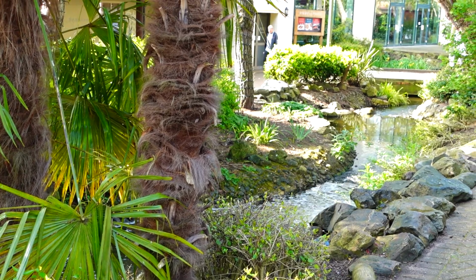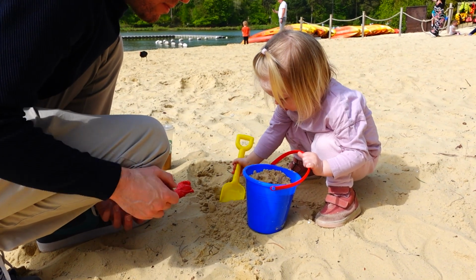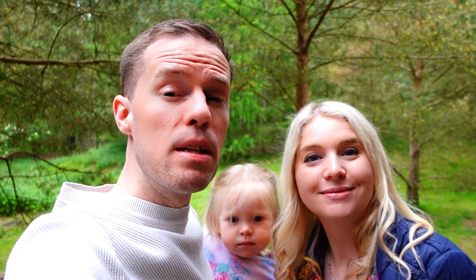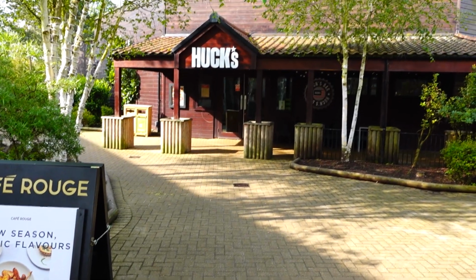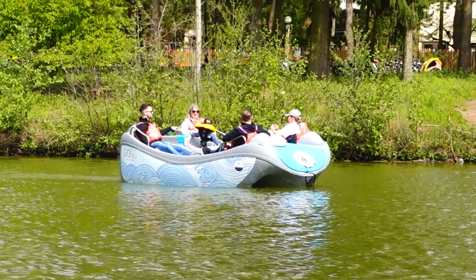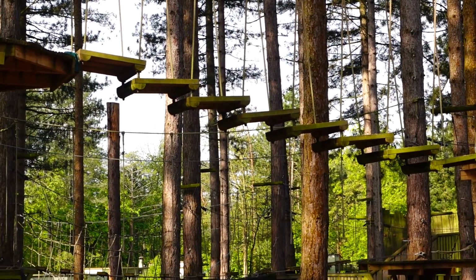So that's our tour of Center Parcs Elveden. Really, really great place. I love how compact it is. Yeah, it's so compact, but not too compact. There's enough space for everyone, and it's nice going down the waterfront, and then all the shops are close. Here at Elveden, you've got all the standard restaurants you'd expect from any Center Parcs, all the sporting activities, all the outdoor segway rides and canoeing, all of that is all here.